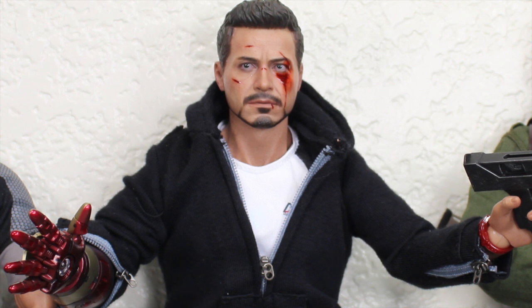If you missed out on the first Tony Stark figure, this one, if you don't mind the bloody head sculpt, then you have a really awesome looking, really fun Tony Stark figure with so many great accessories, and I absolutely love this figure. It's just so much fun and I have a blast with it, and I highly recommend it. This retails for about $215, so I think that price with everything you're getting is well worth it. I highly recommend it.